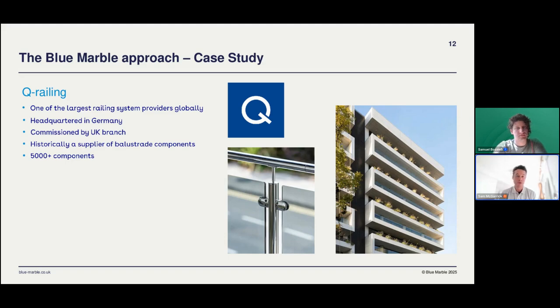So we were approached by the UK office, and we were commissioned by the UK office. Historically, they were a supplier of balustrade components, and they had and still do have a very large list of components, over 5,000 different components. I say historically because increasingly they install and they design balustrade systems, which I'll come on to next.